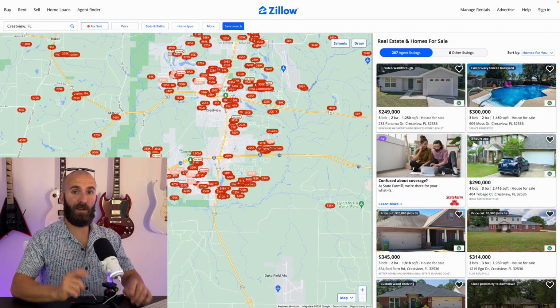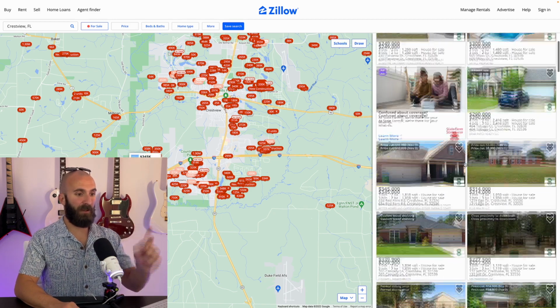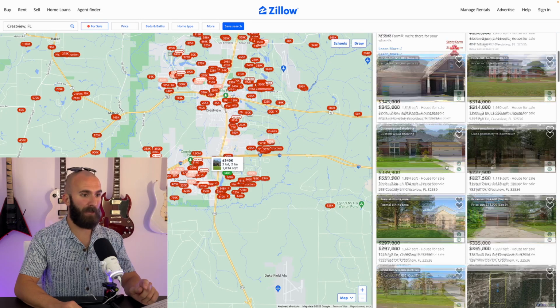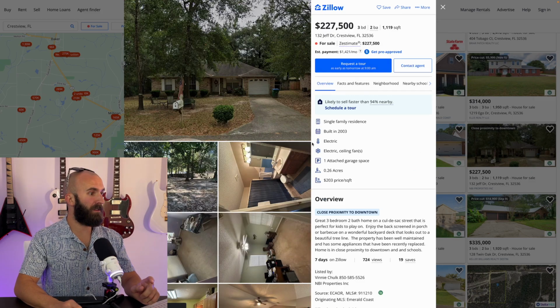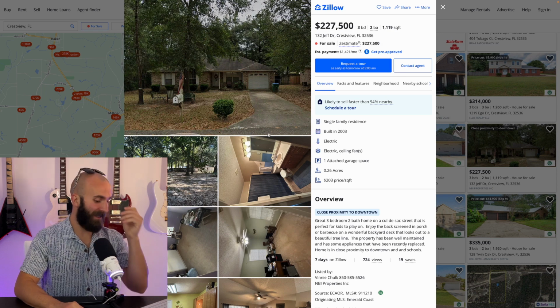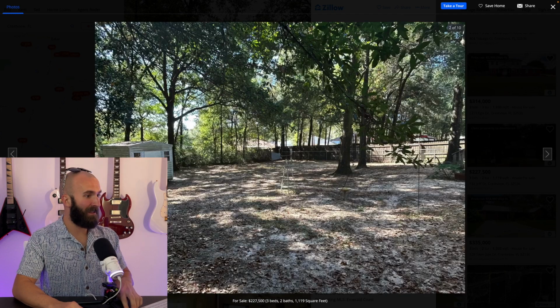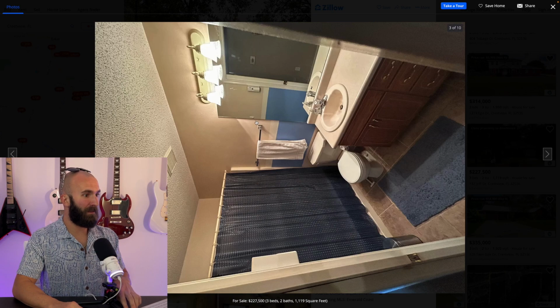The second thing that we're going to be looking for when we're trying to find a really good deal for our buyers is cell phone pictures or just really, really bad pictures in general. So let's take a look at, oh my goodness. All right, take a look at this. We hit the jackpot. Let's go. Okay, look at these pictures.